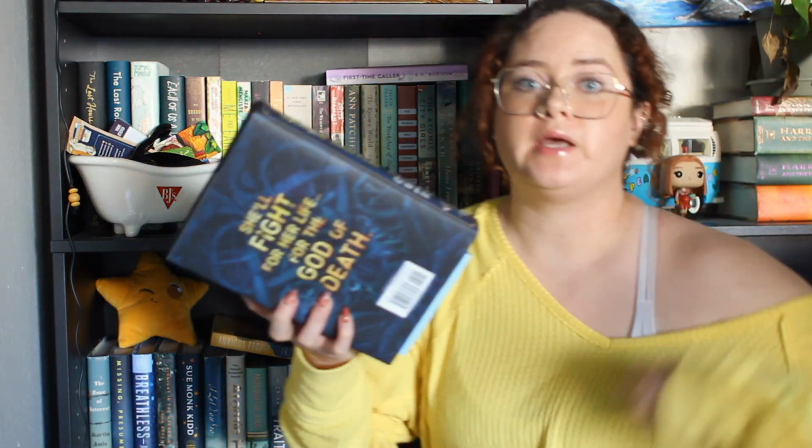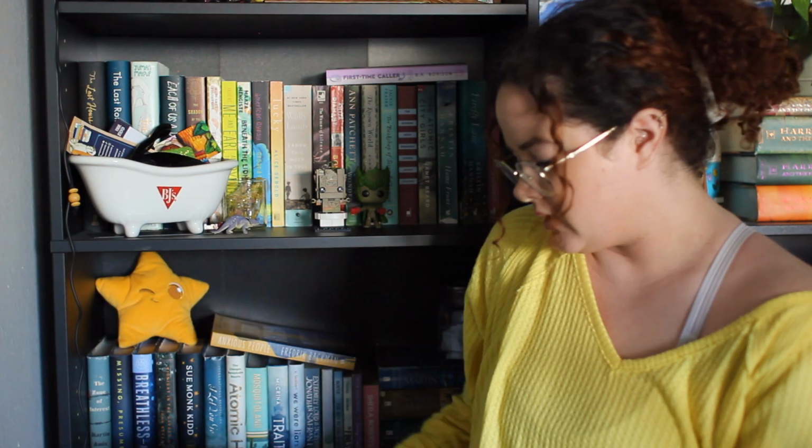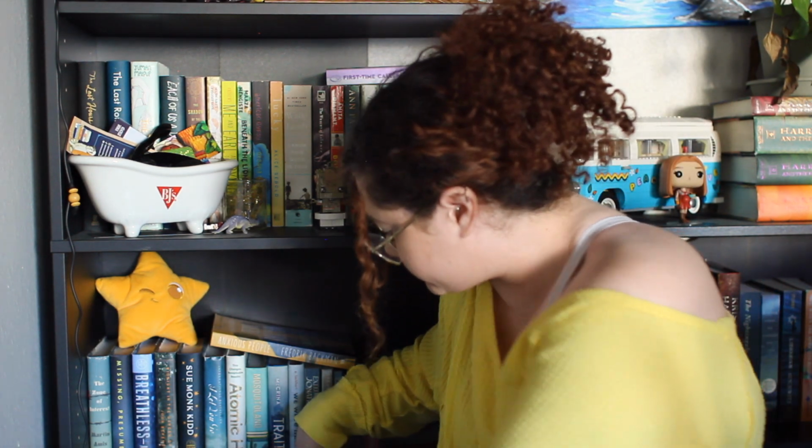And I think I'm going to pick one of these three. So either The Games Gods Play, The Housemaid, or Things We Never Got Over. Things We Never Got Over intimidates me because of how thick it is. I don't think a romance book needs to be this thick. So I think I'm gonna hold off on that one.